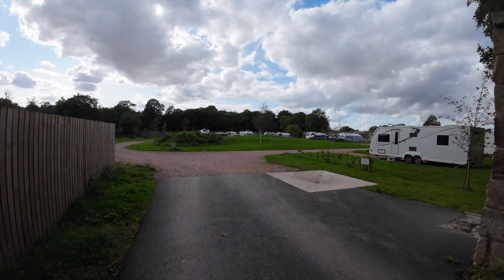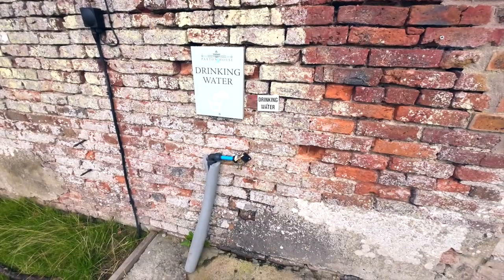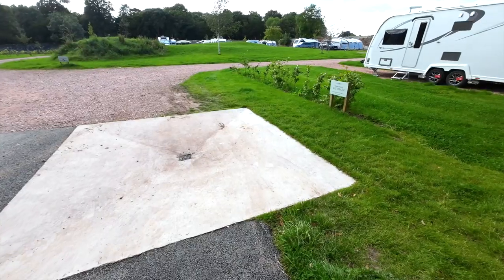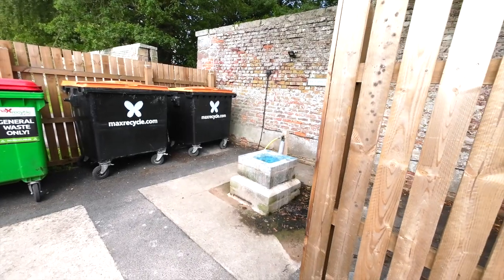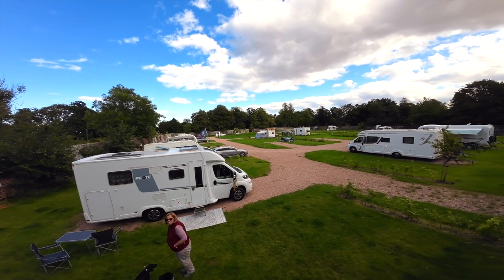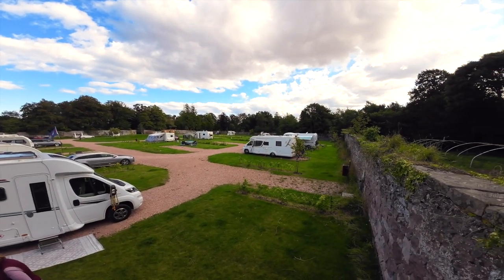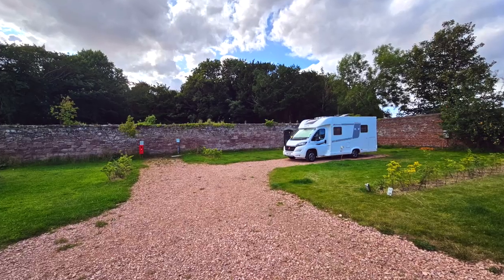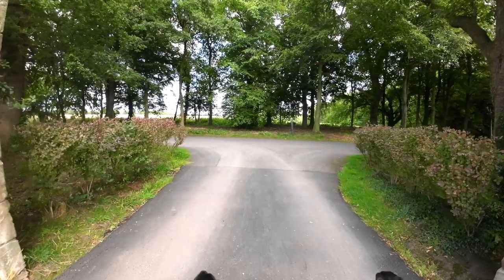Set in the former walled garden, the campsite has facilities for filling with water, emptying water, emptying waste, and also shower and toilet facilities. After checking in, we chose a pitch in the corner and decided to go and explore.